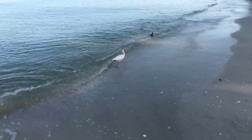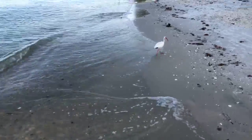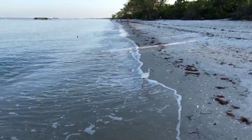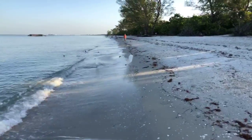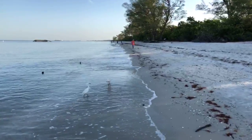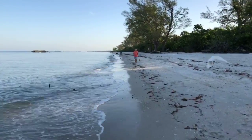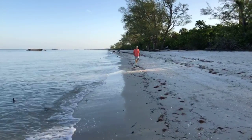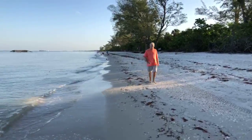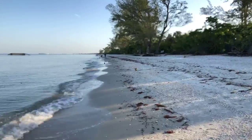There's one of our little white ibises there. There's one of my friends, Chris, walking down the beach. It's gonna be a hot one today, Chris. Yes. 91. Is that right? Yeah.